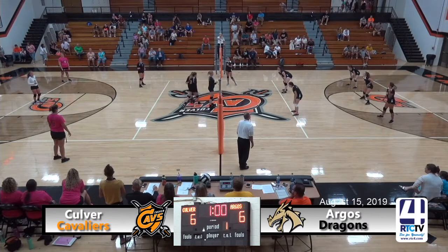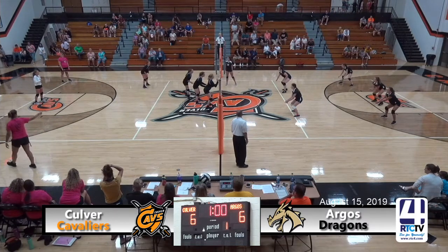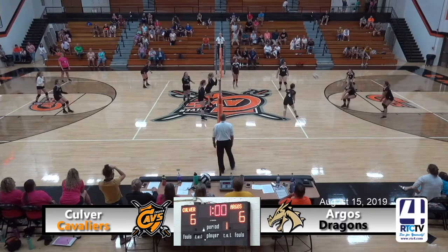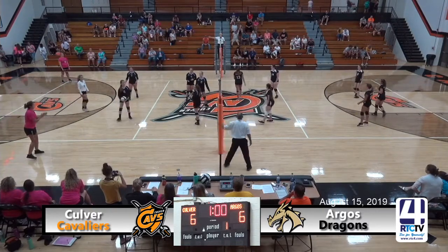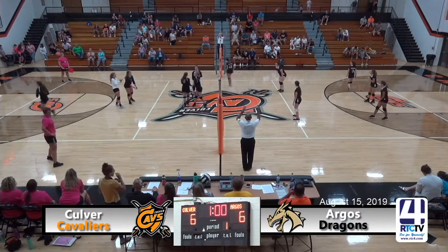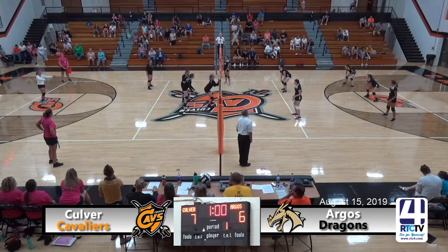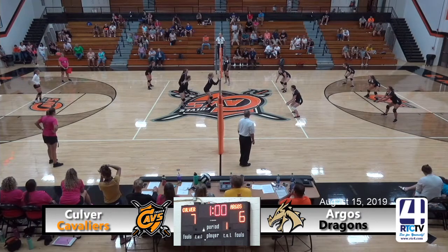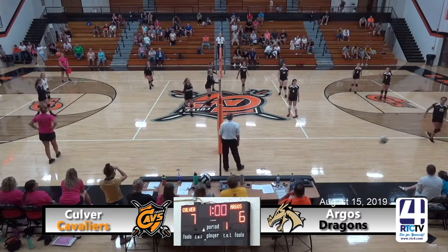Megan Pearl back to serve for the Lady Cavs. Good effort by the Lady Dragons, but I believe number 13, DeWolf, was in the net. Another opportunity for Pearl. That one's going to be wide right.